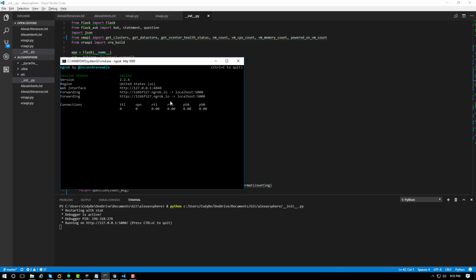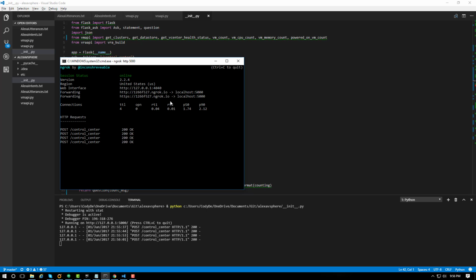Alexa, start Gideon. Gideon is online. Build Windows. A Windows 2012 server build has been requested. Build CentOS. A CentOS server build has been requested. Build Nginx. Nginx server build has been requested.